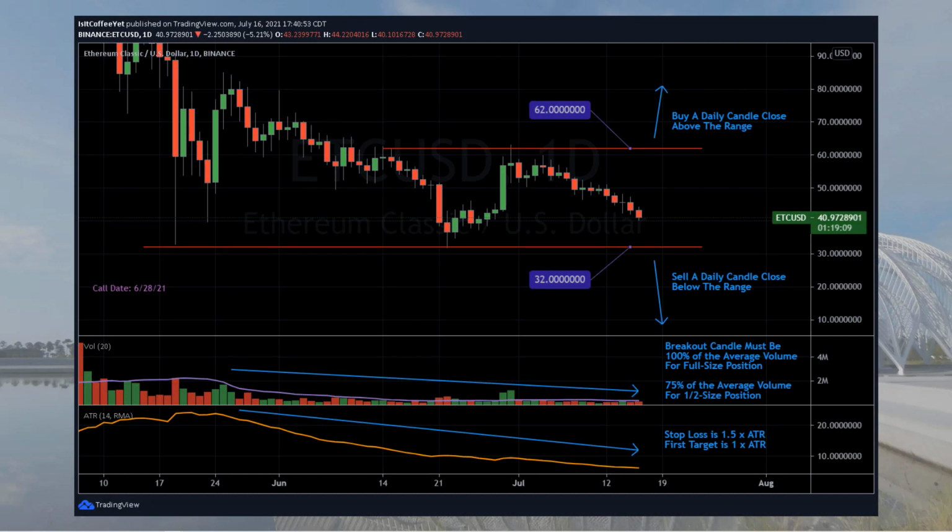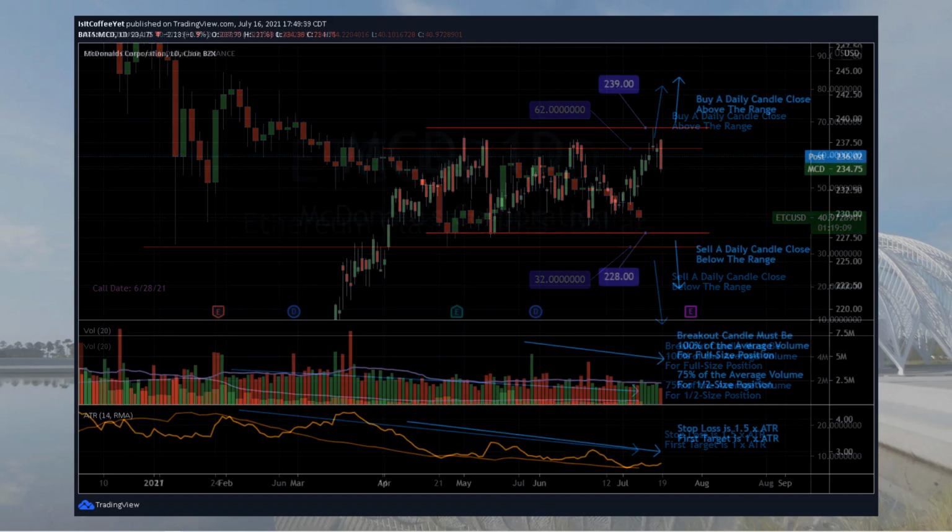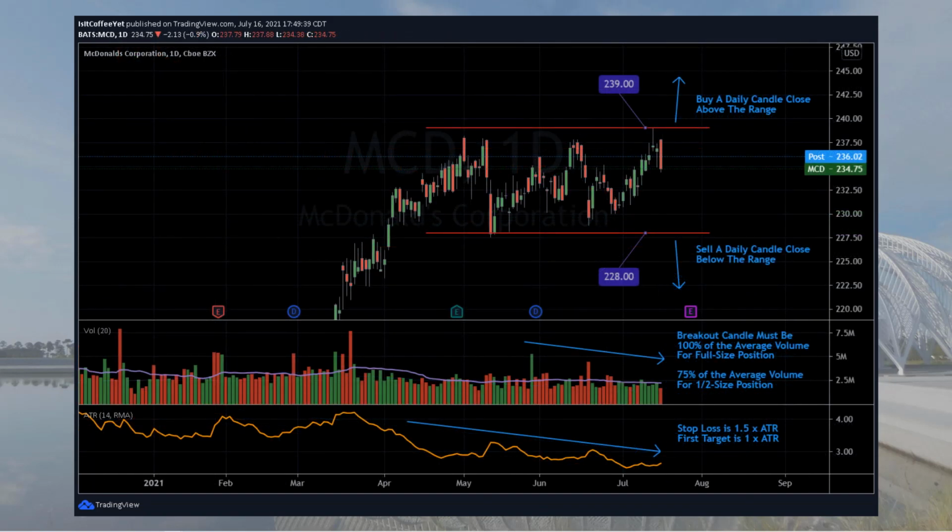Remember our Ethereum Classic trade plan for today. We're going to buy a daily candle close above the range, or above 62, or we'll sell a daily candle close below the range, or below 32. And our McDonald's Corp trade plan: we're going to buy a daily candle close above the range, or above 239, or we'll sell a daily candle close below the range, or below 228. For both trades, take a full-size position if you've got average volume or better, half size if you've got 75% average volume or better, and your stop loss is 1.5 times the ATR. Your first target is 1 ATR.